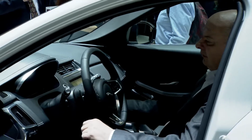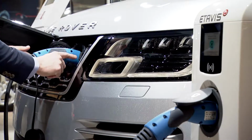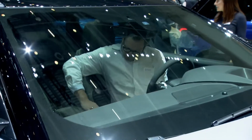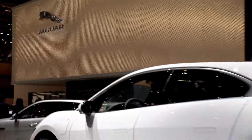The customer should have the opportunity to choose. And we're going to electrify on the one hand, but also offer a customer from 2020 onwards all the electric options. He can decide about the degree of electrification.